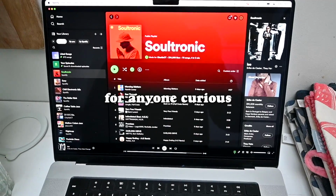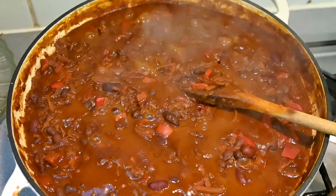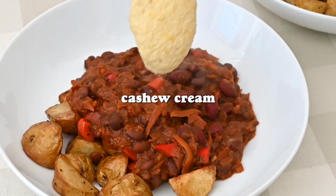So now everything is cooking, just looking after itself, proper easy dinner. What I'm going to do now is put on some music and do the washing up, so I've got less to do later on. So as you can see, our chili is now cooked, and so are our little potatoes, our little roasties. So you can serve this all up now.